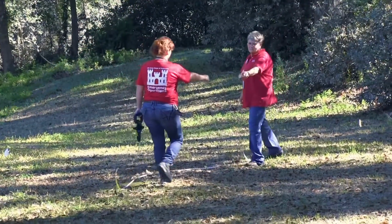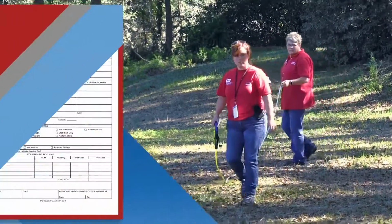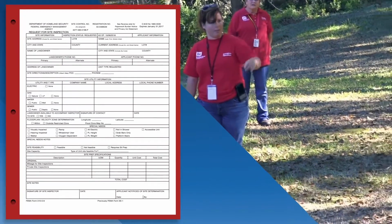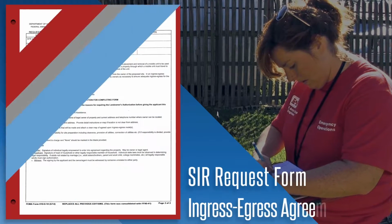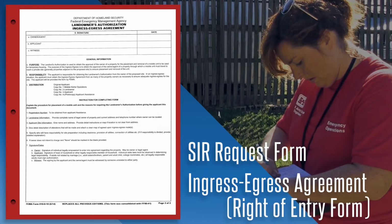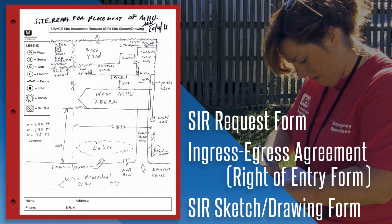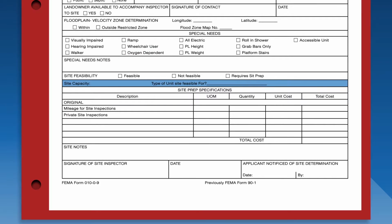Housing QA inspectors may be teamed up in pairs for inspections depending on the event. A QA team will receive a group of SIR packets from their QA supervisor. The packet will include the SIR request form, a landowner's authorization ingress-egress agreement, commonly known as a right of entry form, and a blank USACE site inspection request site sketch and drawing form. The SIR request form includes a space that indicates what type of manufactured housing unit the applicant should receive if their site will accommodate it.